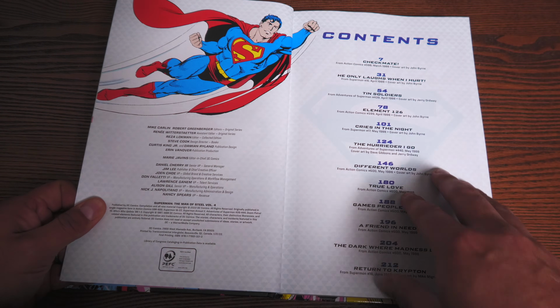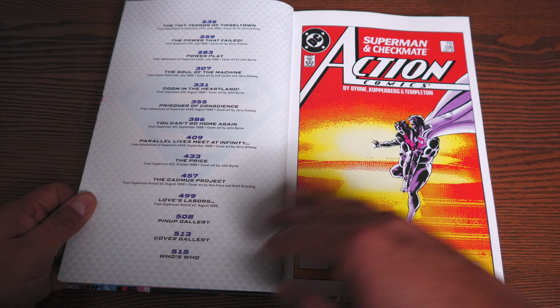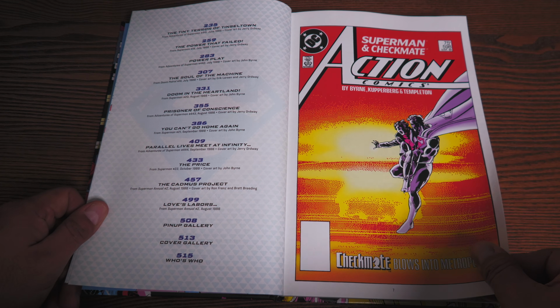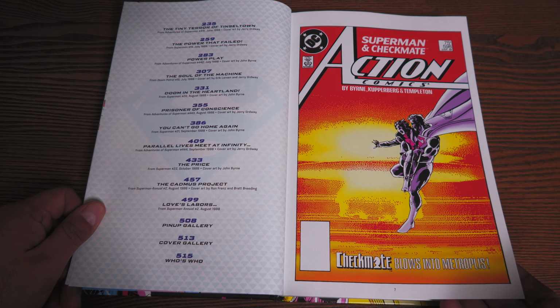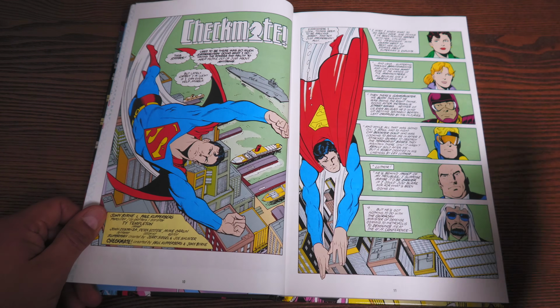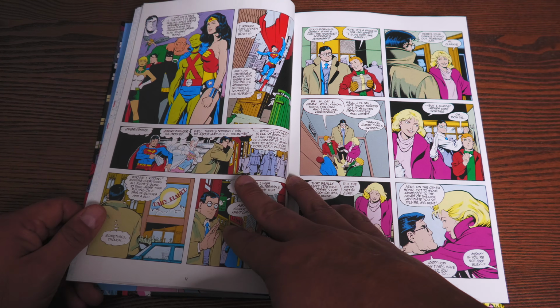Here is your table of contents with this image of Superman right there. And more of the table of contents. So starting with Superman in Action Comics. This is the Checkmate issue. Yeah, when Checkmate appears through these pages. So this does collect Action Comics 698 to 600. 600 being a huge issue.